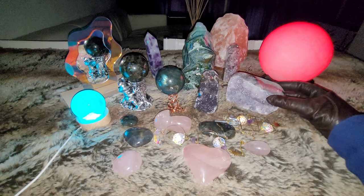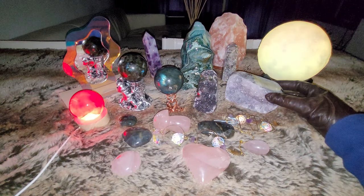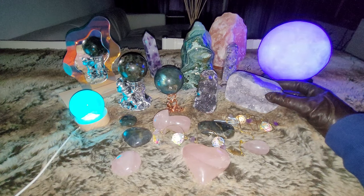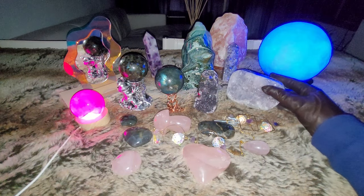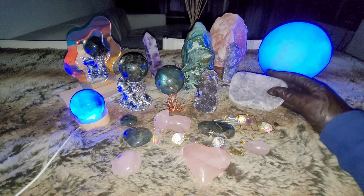And you can see the shining and the glitter of this amethyst as I move it in the lights. And I'm looking for some other colors of the moon lamp. I really like this blue light, this purple light is nice, the pink light is also very nice. So you can see the shine and the glittering of this amethyst in my hand.